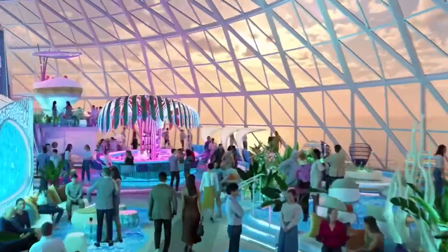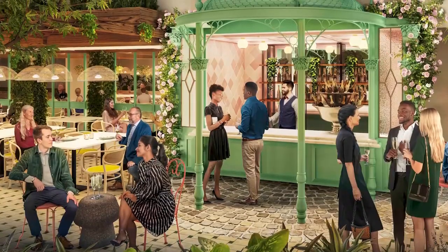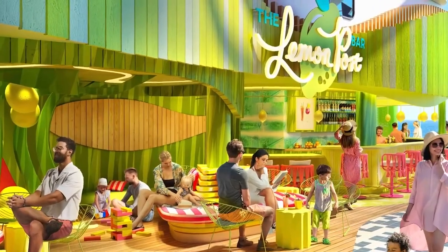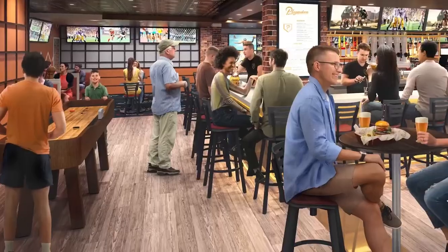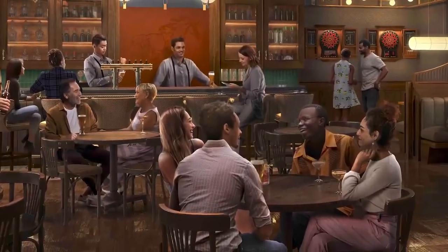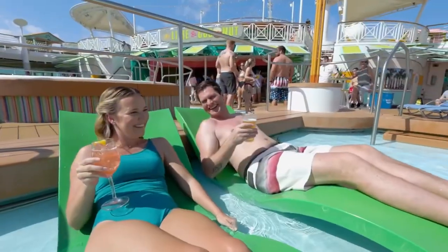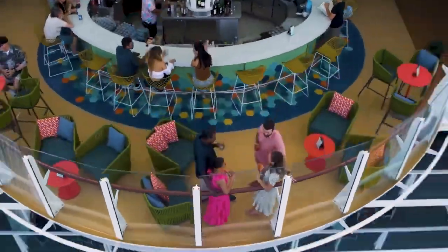There are a whole lot of new spots making their debut. From a walk-up champagne window and a jazz club to the first bar for adults and kids. And they each offer a different experience for any mood and vibe. Everything that we do is created around making sure that the family, the guest, has a phenomenal experience with lots of variety and lots of choice.